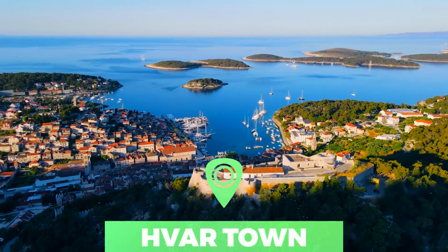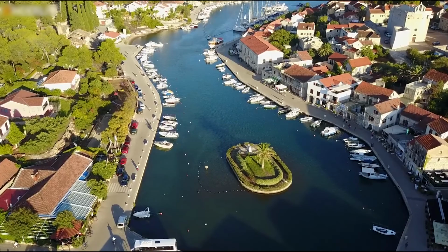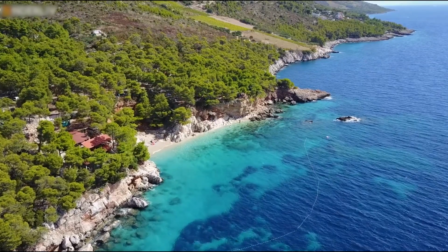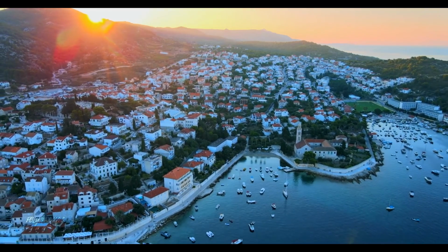Number 4, Hvar Town. Hvar is an island on the Adriatic Sea just off the coast of Croatia, and the biggest town on the island is Hvar Town. You'll find no cars on the marble streets of this fortified city, but you will find up to 20,000 visitors per day during the high season.